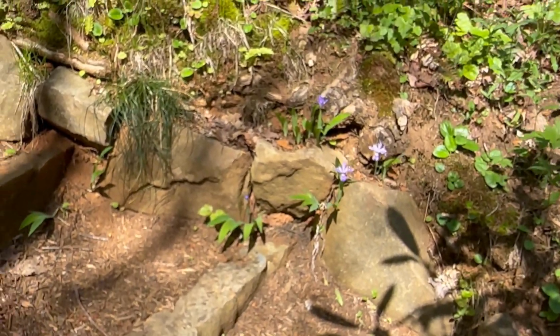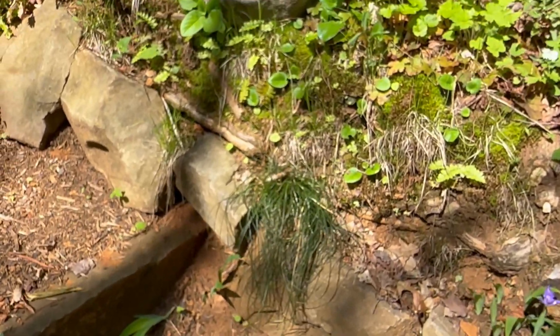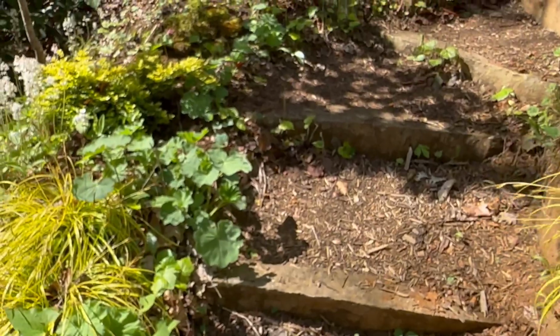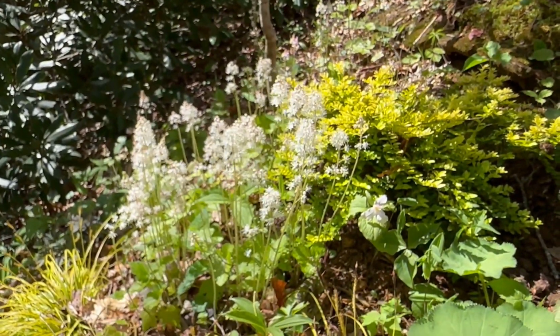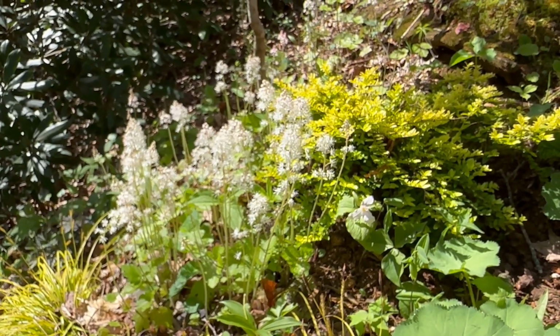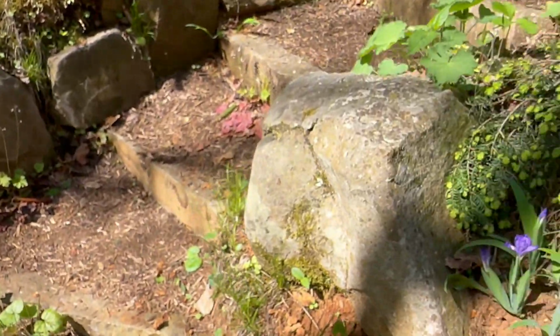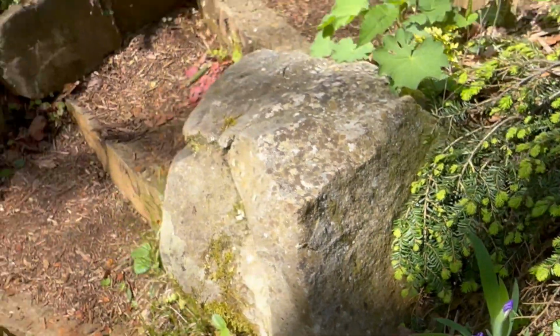These steps we made were a labor of love, actually, and these stair treads are just strips of stone. I got it in my favorite local stone yard in Charlotte, Markham. And Trillium are here, and these are the Tiarella cordifolia, the foam flower. I planted hundreds of these just because I love them so much. Here's a little native Iris cristata. It's just starting to bloom. I'll show you more of those later.